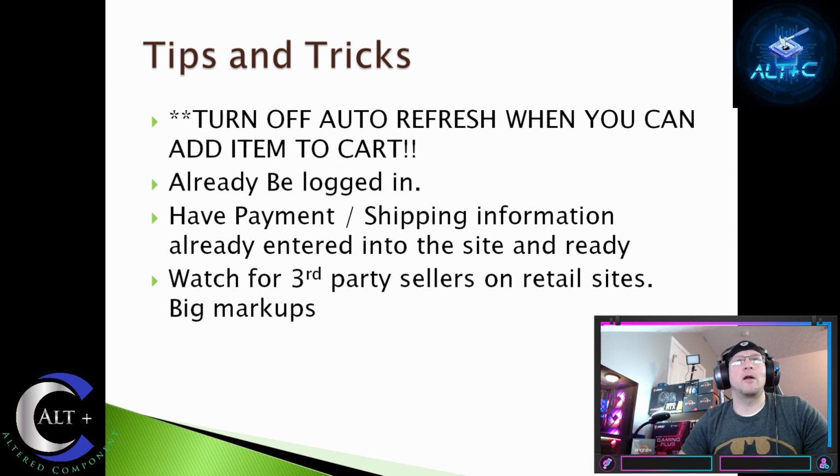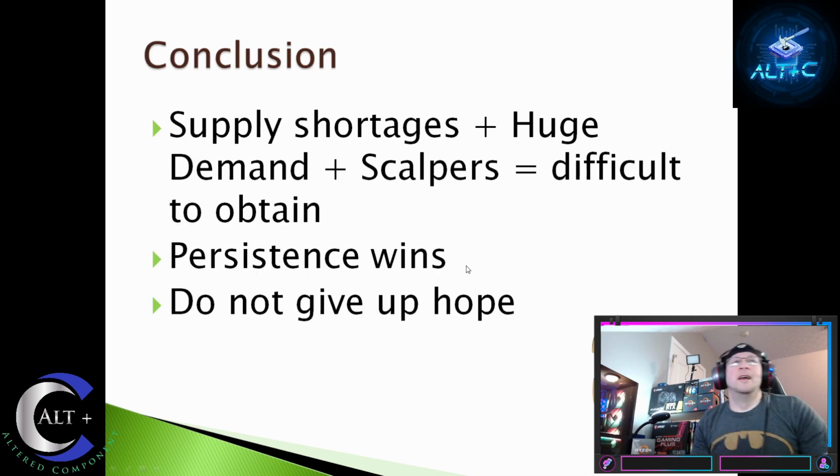Watch out for third-party sellers on these retail sites. Sometimes you will click a link that one of these bots have given you, like your Twitter or your Discord, and then all of a sudden that main one that they linked to is gone and it jumps to the next one down that is marked up 40%. If you are rapid firing and you add the wrong one to the cart and you just overpaid by $200-300, I warned you. So, conclusion: supply shortages, huge demands, scalpers, difficult to obtain.